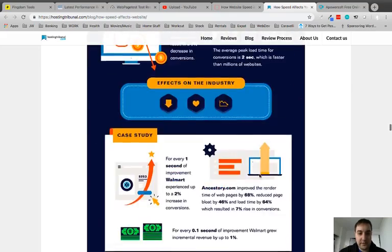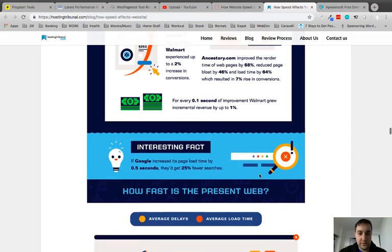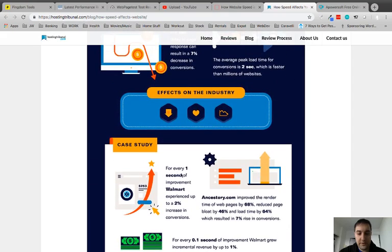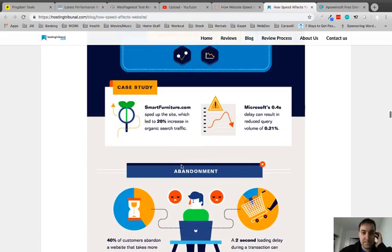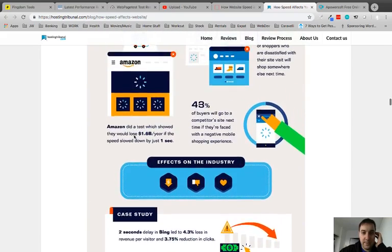There was a case study here. Let me find it. For every 1 second of improvement, Walmart experienced up to a 2% increase in conversions. And Amazon, here you go. Amazon did a test which showed that they would lose 1.6 billion a year if the speed slowed by just 1 second. So it's so important that we have to take it into account when building our web pages.